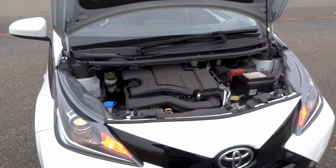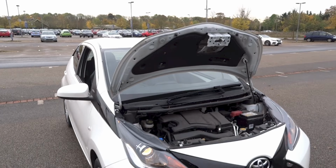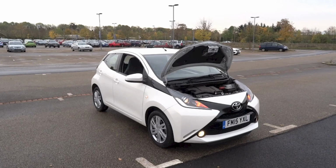The fuel tank capacity is 35 litres and the combined fuel consumption for the Aygo 1.0 manual is 68.9 mpg or 4.1 litres per 100 km. Carbon dioxide emissions is 95 grams per kilometer, and the Aygo is a front-wheel drive vehicle.